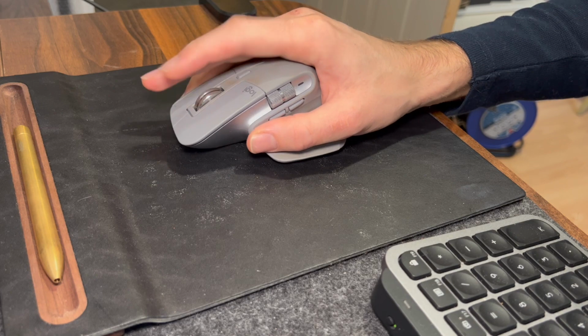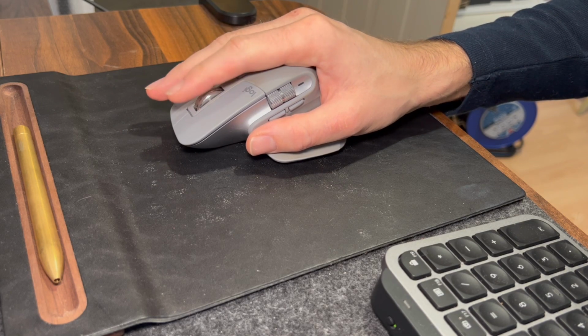It's also got a really nice scroll wheel that can switch between free scrolling and that more kind of traditional mechanical scroll. So having a great mouse and keyboard is honestly going to make you enjoy your work more. So don't neglect those fingers. I mean, yeah, sounds a bit weird, but you get the point.